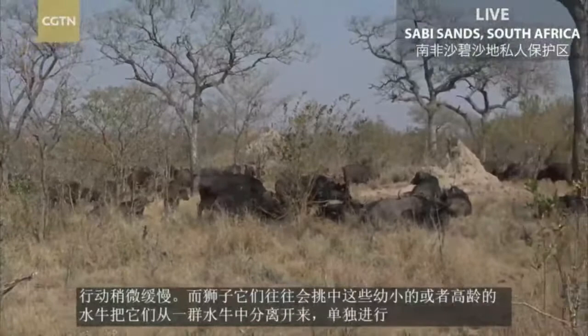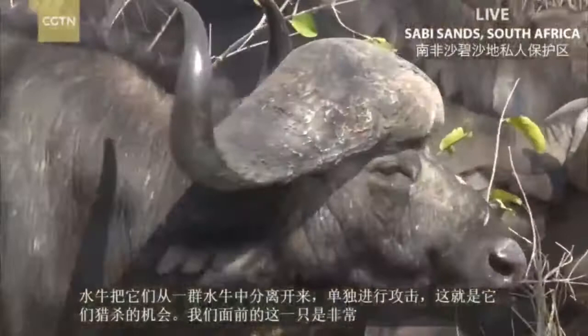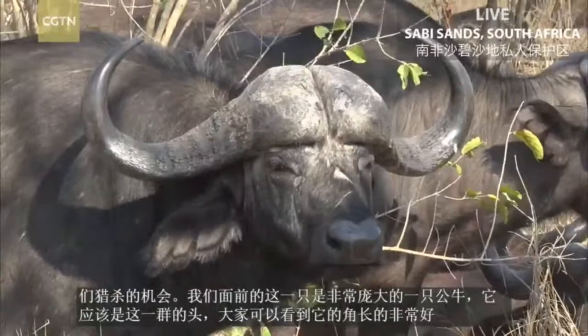This is a nice big bull here, right in front of us. Look at these horns. He's a prime breeding bull. Look at that boss on top of his head. That is called the boss, because he is the boss. And so these prime bulls in the herd are constantly pushing and shoving each other. And eventually that pushing and shoving just gets a bit too much.